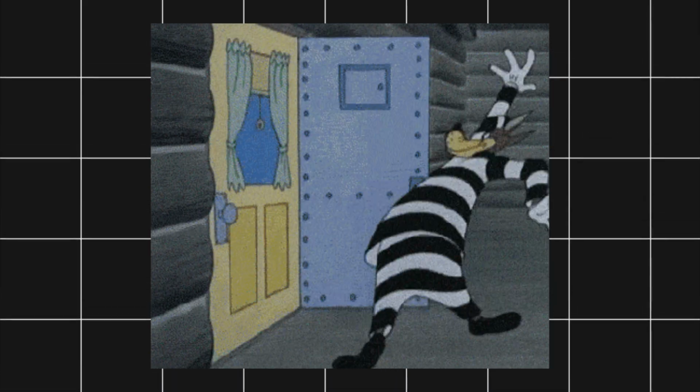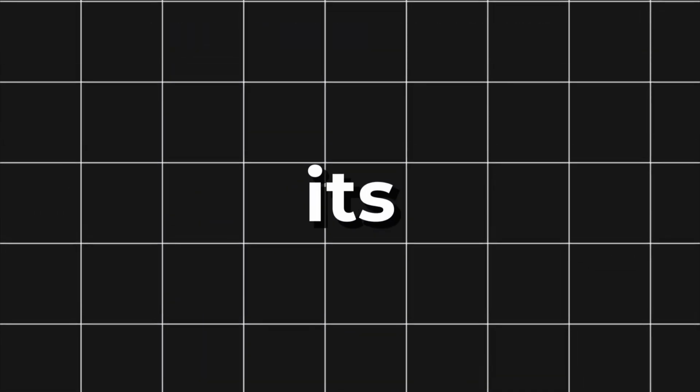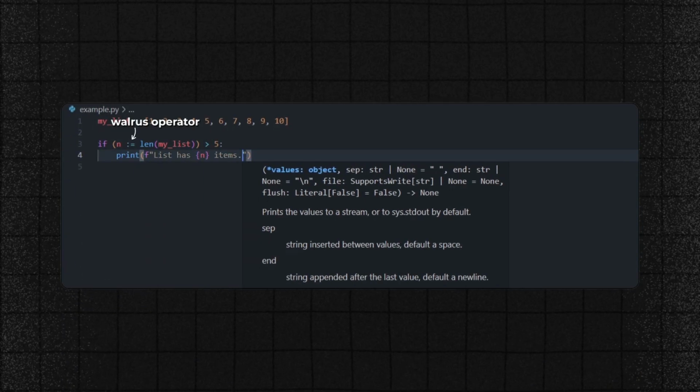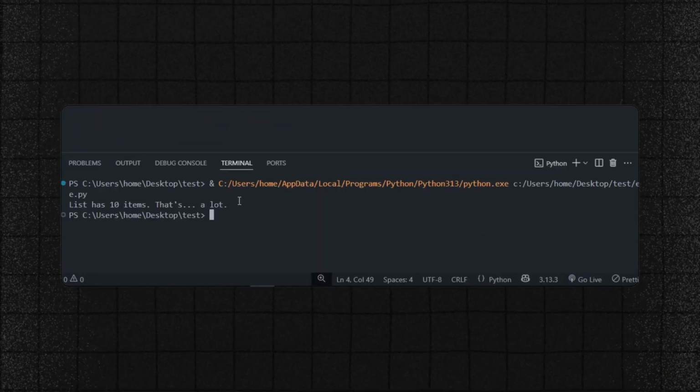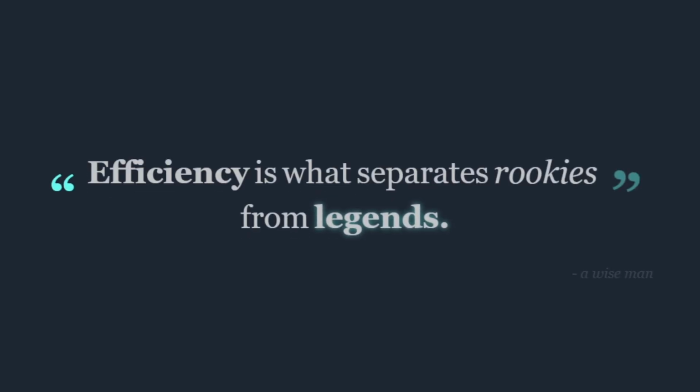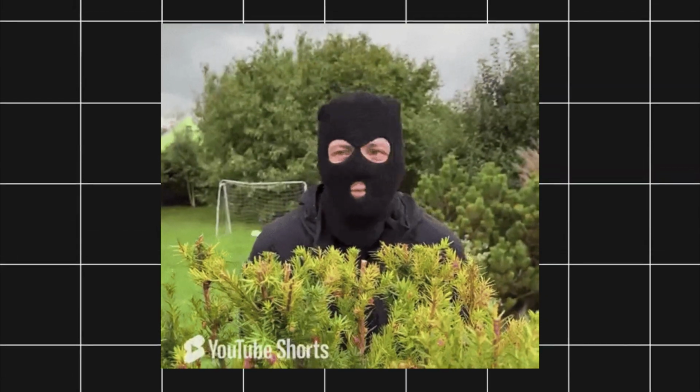Ever find yourself repeating the same function just to use its result and check a condition? There's a sleek new sheriff in town, the Walrus Operator. You just assigned and checked in one move. It's like Python's version of a power combo. Why write 2 lines when one will do? Efficiency is what separates rookies from legends. And speaking of legendary, this next one is criminally underrated.